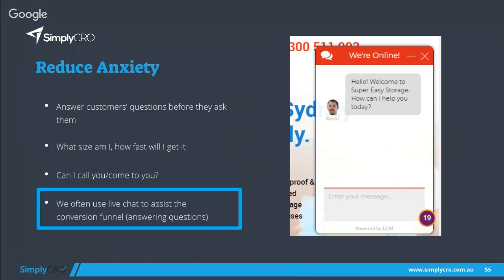And one of the ways that we find out a lot of those questions is we use live chat. Now, live chat does 2 things. It gives us the common questions, the common anxiety for people in that earlier stage of the buying funnel, but also it answers those questions, so pushes them down the funnel. It's funny, people will often ask different questions to live chat than they will on a phone or filling in a form. So really, really good tool.